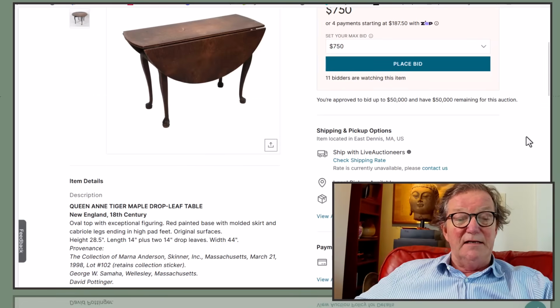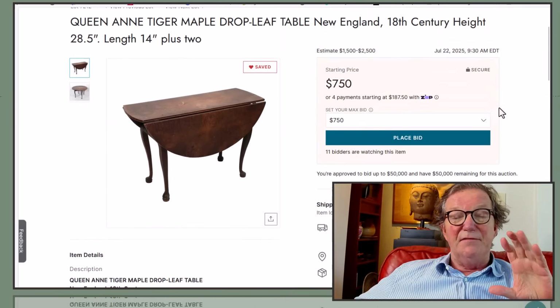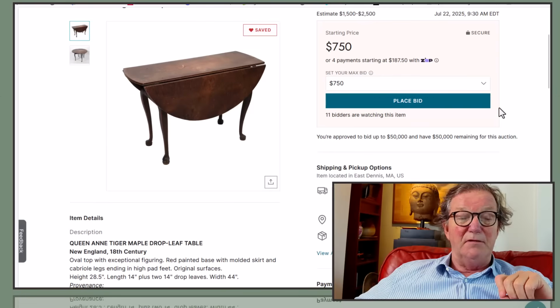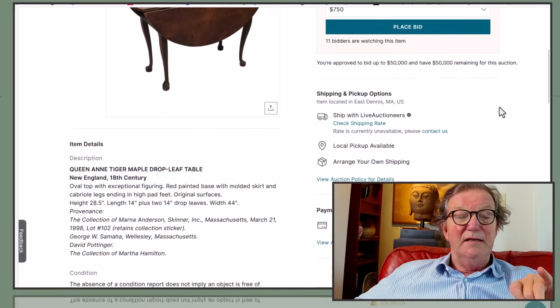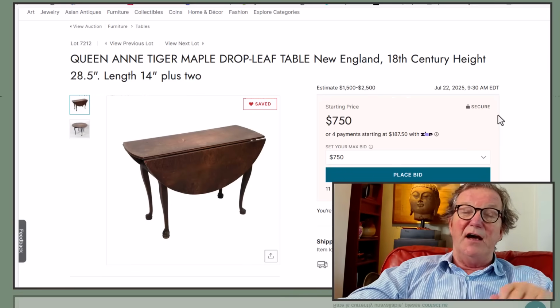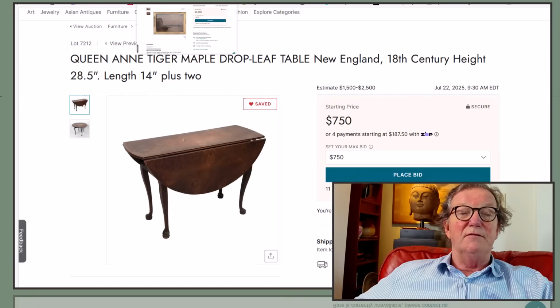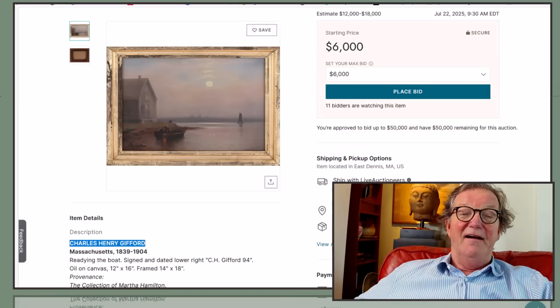And she bought this from. This is interesting. This came from the collection of Myrna Anderson, another well-known collector. Back in 1998, she bought it there, or maybe Bill Samaha bought it there, and then she got it from Bill. But this is a really, really fine example of Queen Anne furniture, and it's sort of strange to me that she worked at Skinner's and that they're not handling the sale for some reason. That's rather odd because she was with Skinner's for a long time as a consultant and working at the firm. So I don't know what happened there. Something happened.